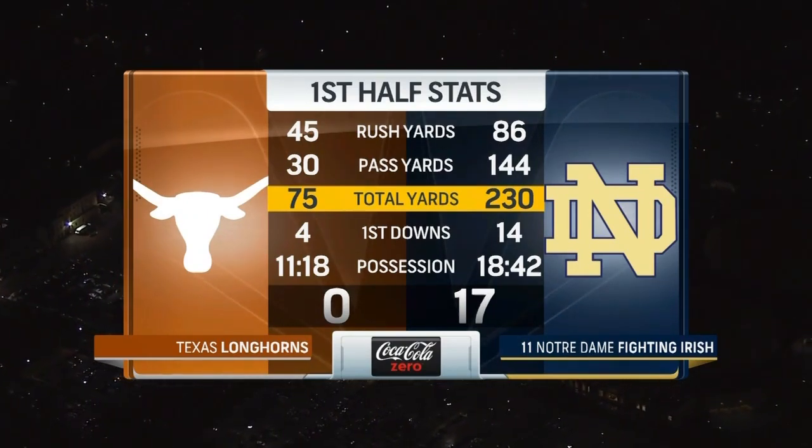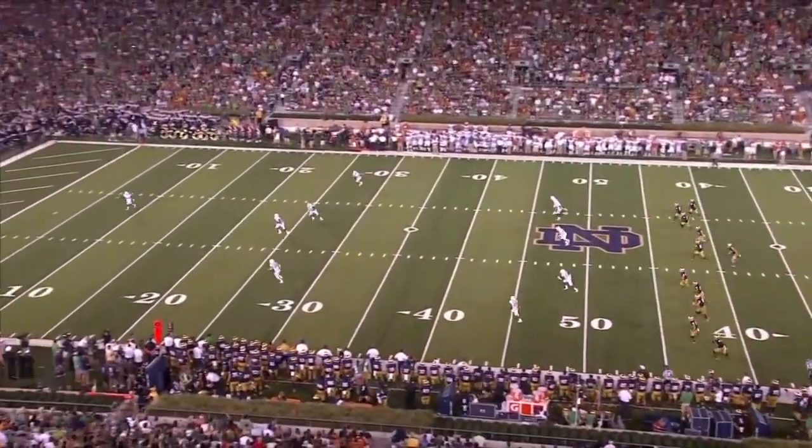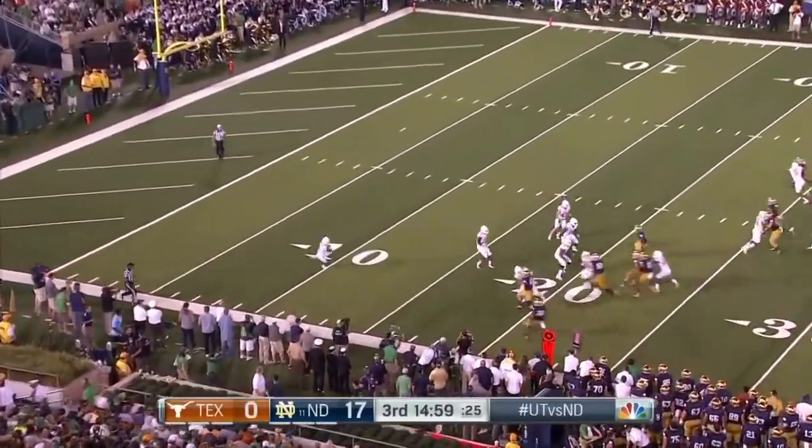Just the efficiency in the passing game for Notre Dame and Malik Zaire. Defensively, Notre Dame has shut down Texas. The 2 first downs Texas had was with Gerard Hurd at quarterback.